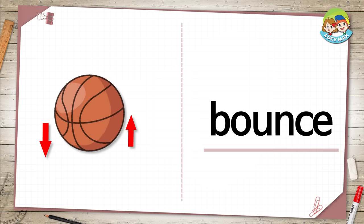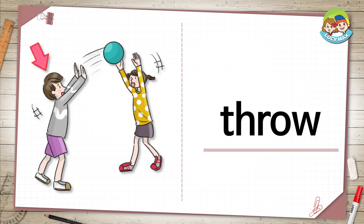Throw. In the picture, the boy and the girl play with a ball. You see a boy throwing a ball to the girl. Can you throw a ball to your friend?